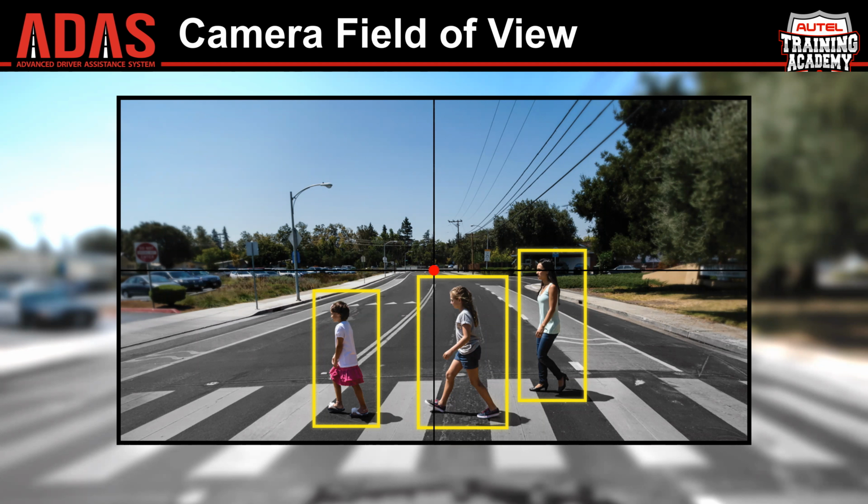So here we have 3 pedestrians that the camera has identified in the crosswalk. So my point being, if there was a 4th or 5th pedestrian off to the right, just about to step off the curb, the camera's not going to see them in this example until they are within the camera's field of view. Every camera also has a 0 point, the center point to its field of view.